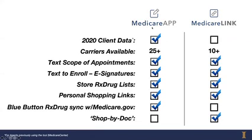Both tools also store their prescription drug list, and both tools also create personal shopping links, also called pearls, where you can create the link, send it out to them via email, and they can take care of the shopping all right there with those personal shopping links.